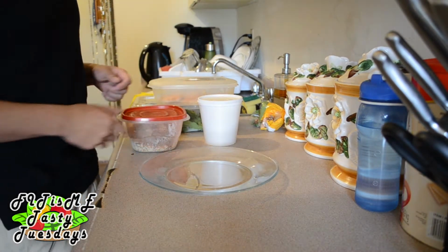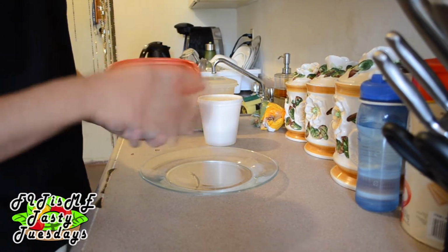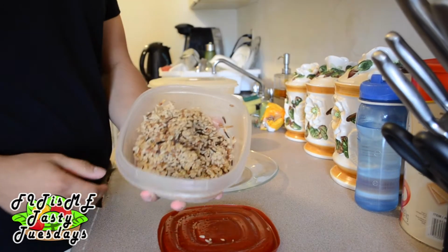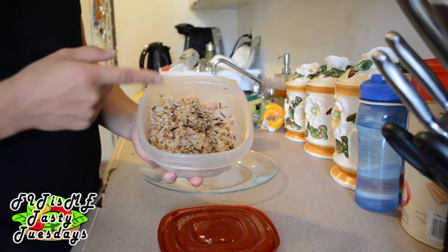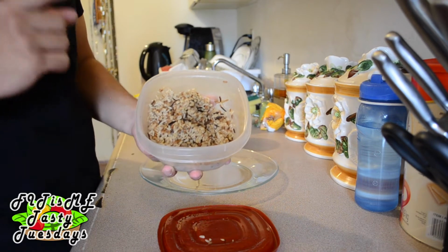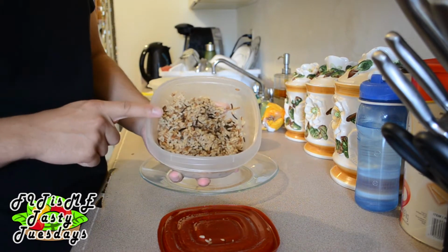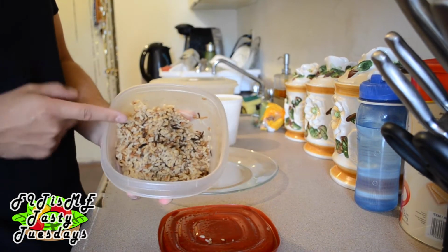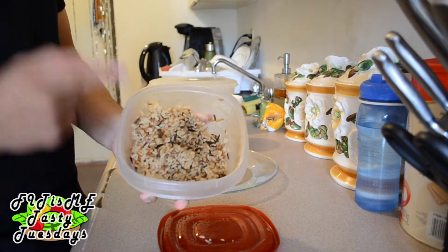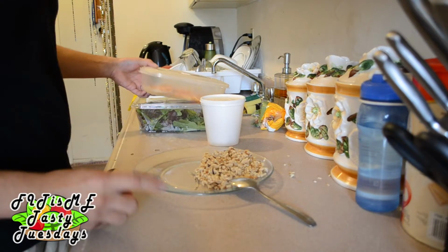So now that we have our plate, let's start with a little bit of rice. Here I have 7-grain Uncle Ben's rice. The 7-grain rice is amazing because it comes with 7 different grains, high in fiber, low fat, good carbohydrates. This is what we want right here. So we're going to do 1 cup of the 7-grain rice.